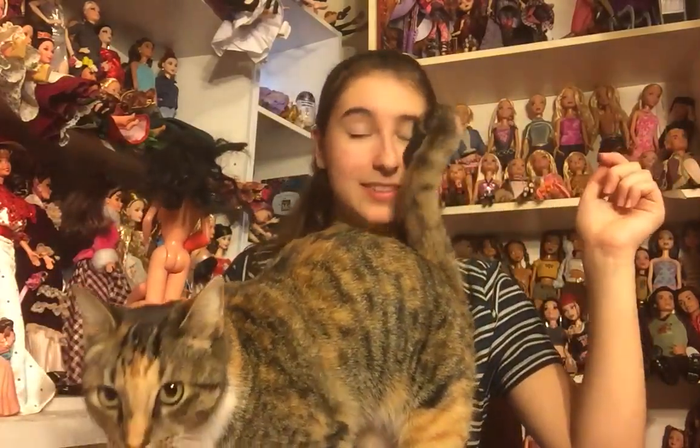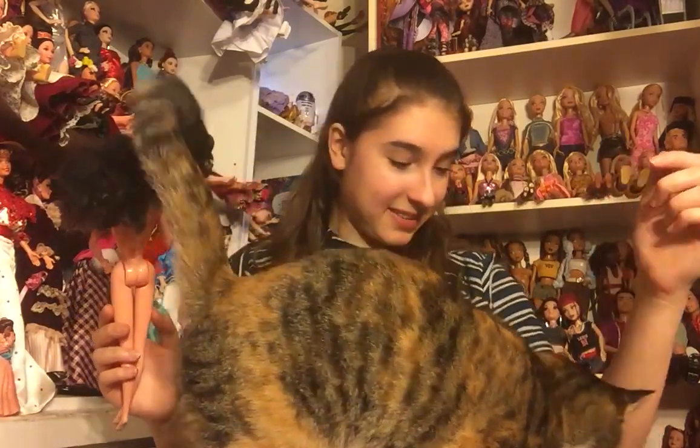We have a cameo guest starring appearance here. This is my cat. Yes, oh, hello, baby. Okay. I guess she's going to be here for a while, so I guess we're going to continue. She is sitting on all the clothes, though, that I have on my lap, but that's okay.